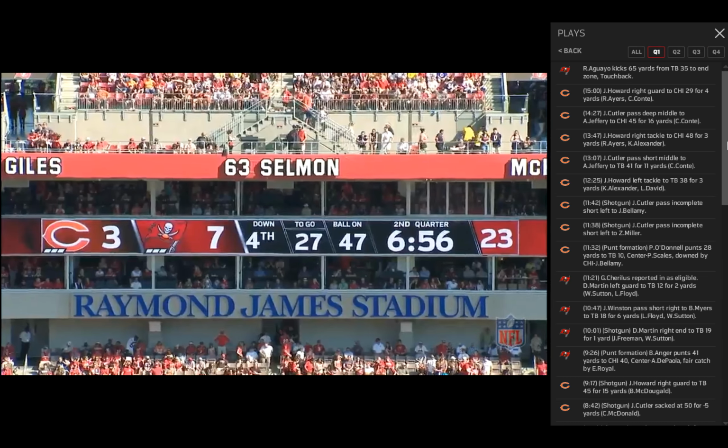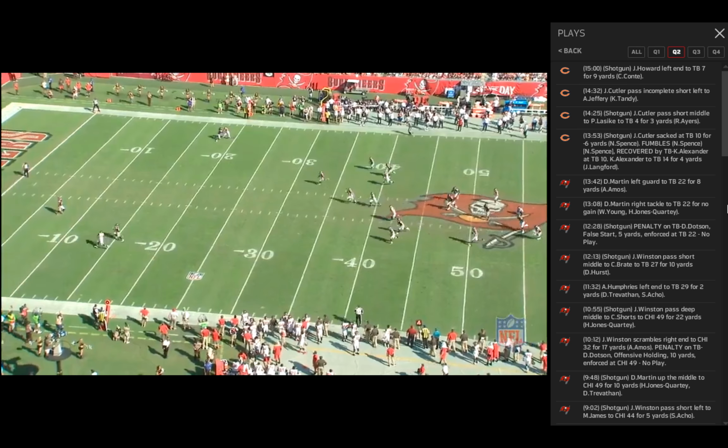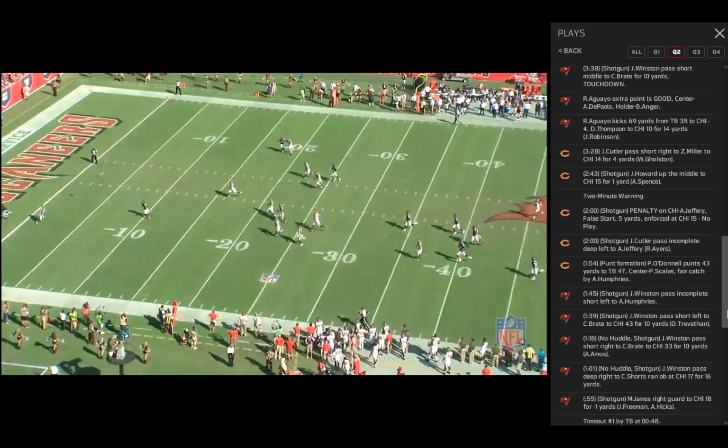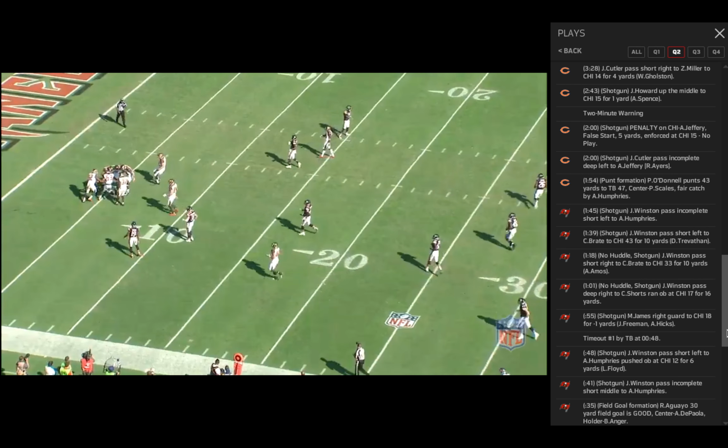But let's see some touchdown Jameis time. Quarter 2, touchdown for Jameis time. It is right here.